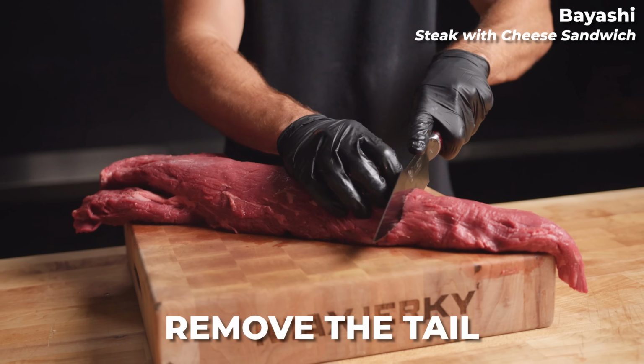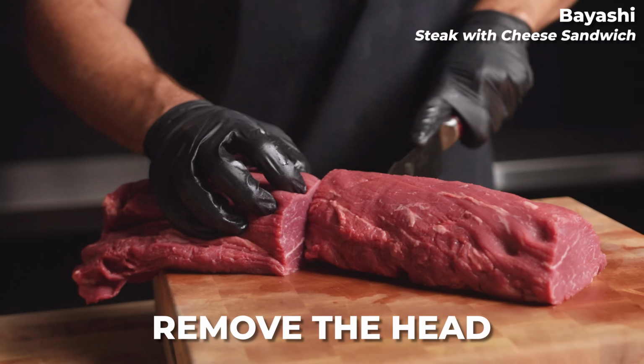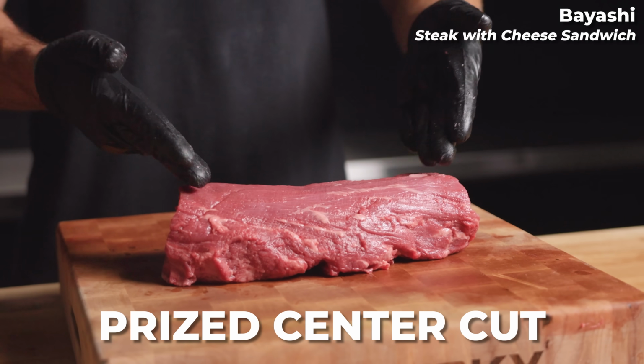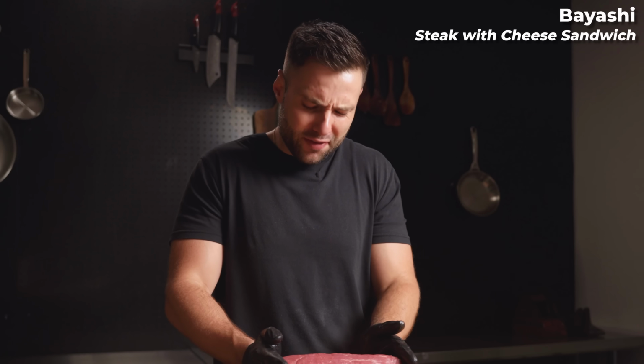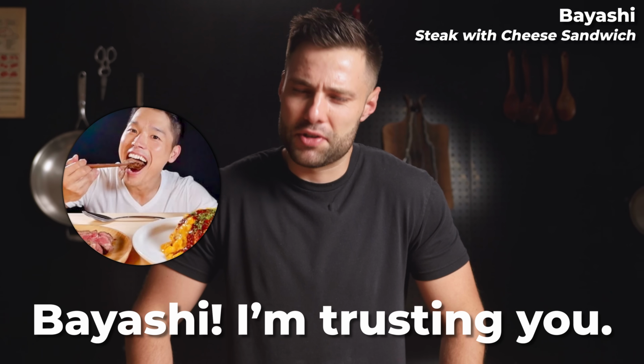What I'm gonna do is remove the tail, which is this right here. Next, I'll remove the head, which is this part right here. And what we're left with is the prize center cut, AKA the Chateaubriand. This right here is generally the most expensive part on the cow, and for some reason today we're covering it in American cheese. Bayashi, I'm trusting you on this one.